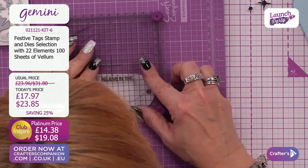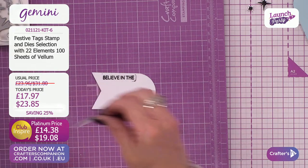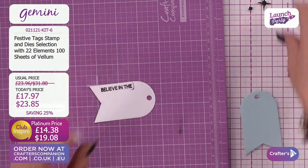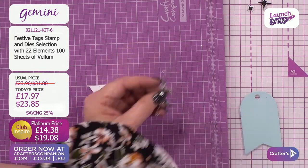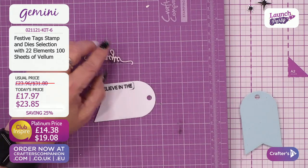Believe in, excuse me a moment while I just stamp that. So, believe in, I've done it again. Little bit too heavy-handed. Don't know your own strength, Debbie. I know. And I can't blame the coffee because I've got one at the side of me right now. But yes, so let's pop that in. And then I'm going to link all of these together. Actually, before I do, let me bring in my word. What's happened to my pokey tool? There we go. And then I'm just going to pop on a little bit of glue. I'm going to bring in my tacky glue again.